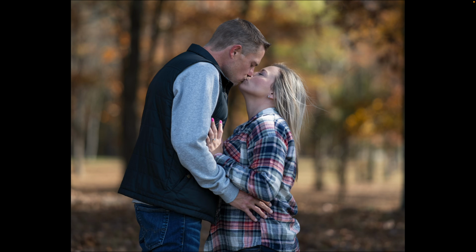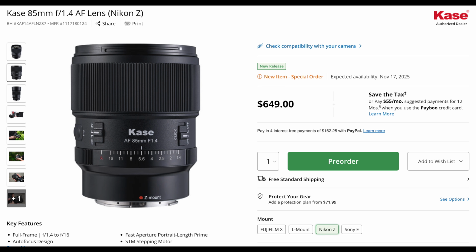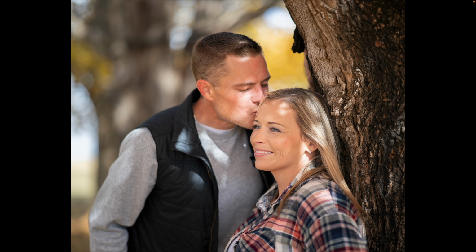You can spend a lot more money for a fast 85mm lens for the Z system, but if you have a smaller budget than the $2,000 and $3,000 lenses you could get instead of this, you'll find that with this lens you can still do an excellent portrait shoot for sure.